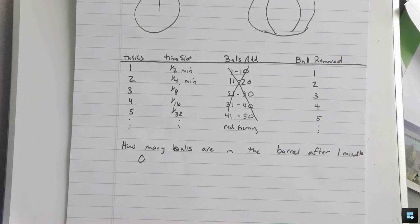What was our Canvas activity? Did anybody look for 3.2? I don't know. I don't remember.